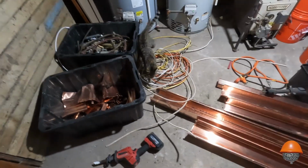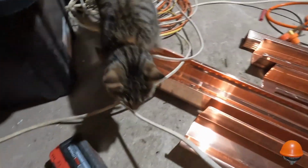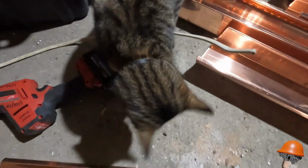But while we're waiting on everything else to arrive, I figure we got time to kill. We might as well go down in the basement and start sorting through some of that mess. What do you think, Duke? I think he's a fan of the copper. You like it? Yeah, me too.